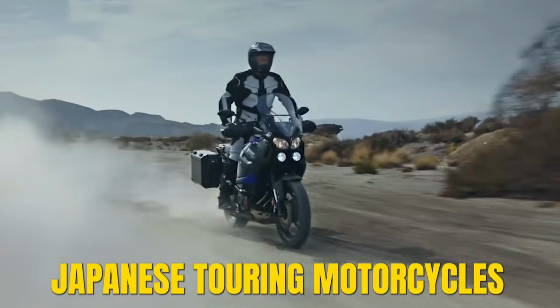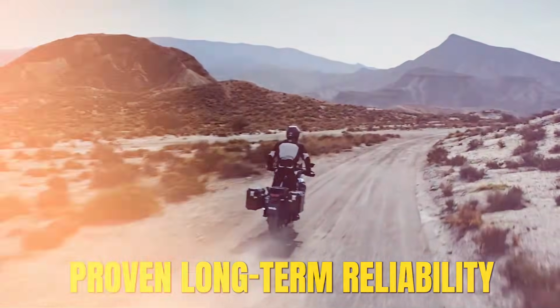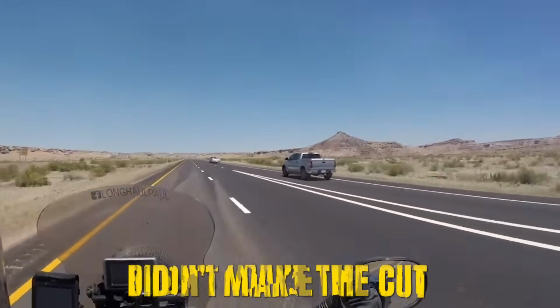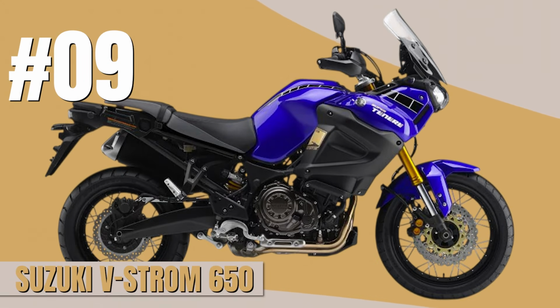Quick clarification before we go further. This list only includes Japanese touring motorcycles that are still sold today and have proven long-term reliability. Some great bikes didn't make the cut, not because they're bad, but because they're designed around different priorities than long-term low-drama touring. Number 9. Suzuki V-Strom 650.